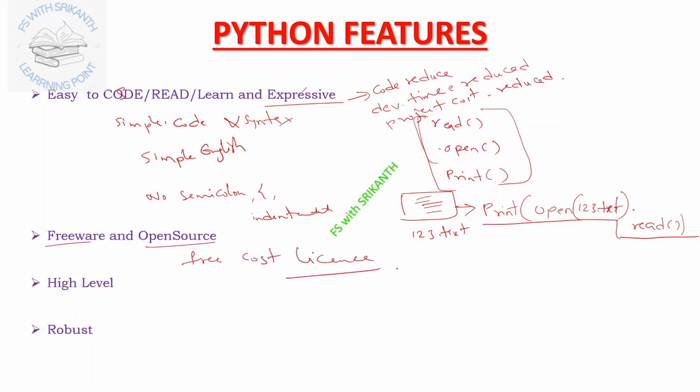Not only for learners, but also for commercial purposes, both kinds of people can download and use Python free of cost. We can use the source code of Python and modify it. Here one thing: open source in the sense of free of cost.